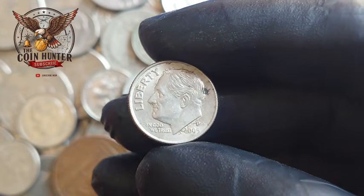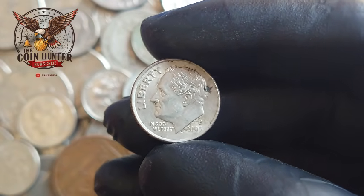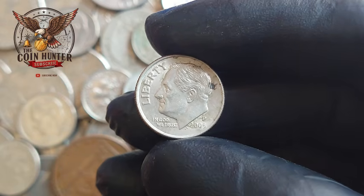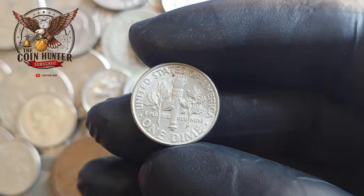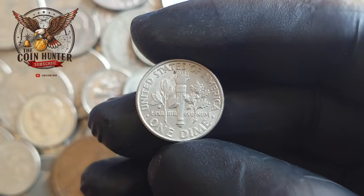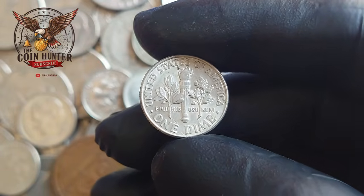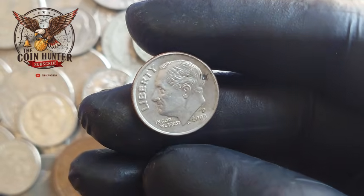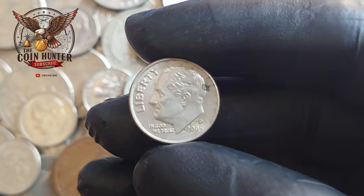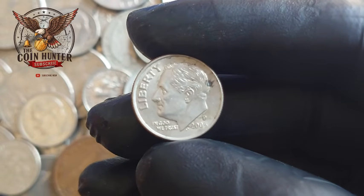It was found in 2018 by Maria Gonzalez, a bank teller in Albuquerque, New Mexico, who noticed that one particular dime in a customer deposit felt unusually heavy and had a distinctive coloration that didn't match any Roosevelt dime she had ever seen in 23 years of handling thousands of coins daily.